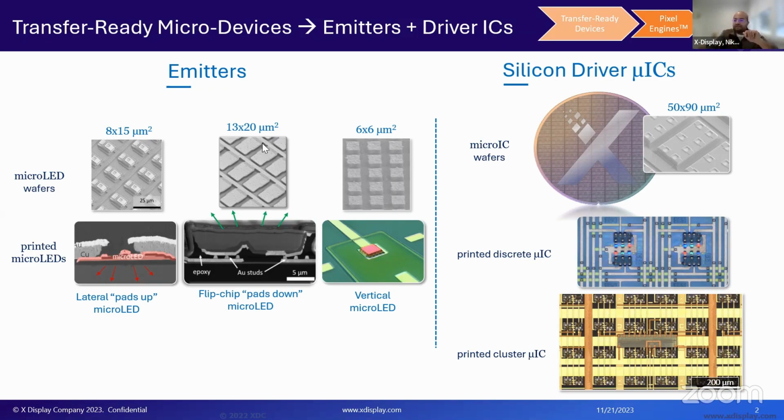Looking on the left, these are different configurations of LEDs that we work with, and we are headed towards miniaturization. On your left is a classic pads-up LED, where we would do a redistribution layer of metal to interconnect from the front, and the emission is in the opposite direction. Our flagship LED form factor today is flip chip, where we do interconnections during transfer printing itself. Here, the emission is away from the backplane substrate, generally speaking.